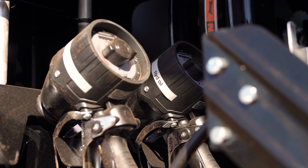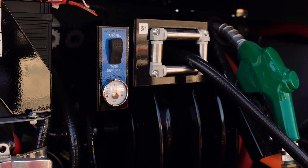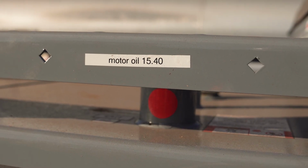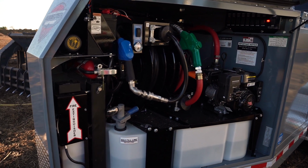As far as fluids and lubricants go, we have motor oil, hydraulic oil, DEF, antifreeze, of course the air compressor, the grease unit, and then we have the oil recovery as well for if we need to change out some of the oil in the unit, and fuel as well, off-road diesel fuel.